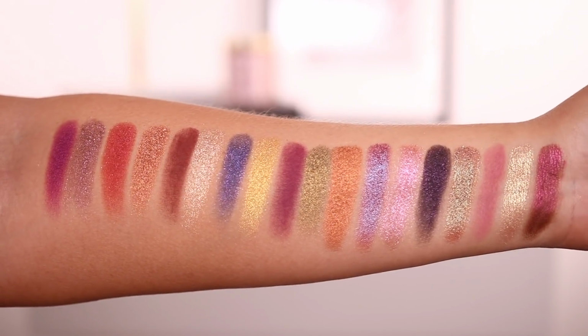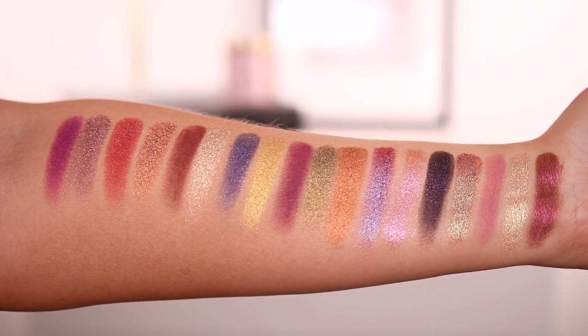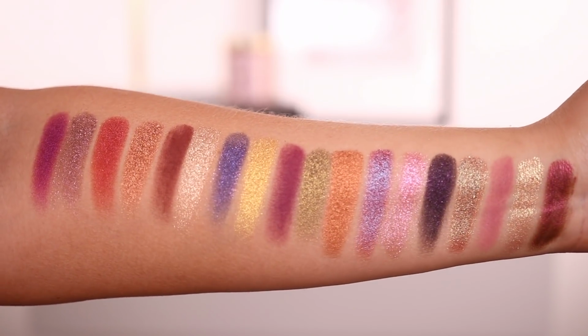Some of these have like glitter in them. Some of them are duochrome. So let's swatch a few more. I went ahead and swatched 4 more of the metallics, and I can tell you these feel incredibly creamy, beautiful. I think if you wanna try Pat McGrath, specifically the really high shine shades that you see on her Instagram, I think this is a great purchase.